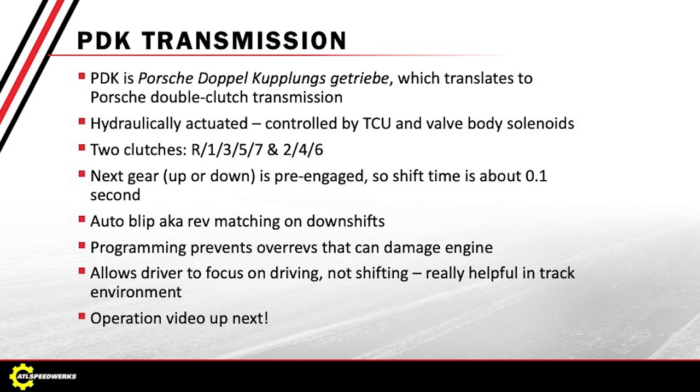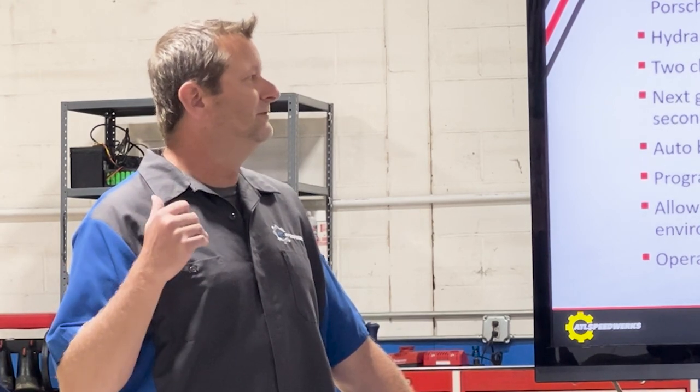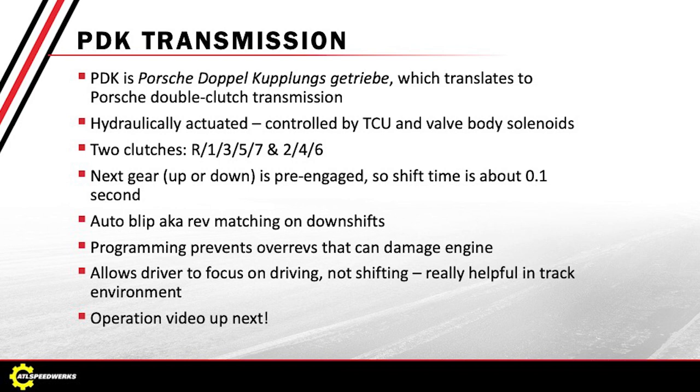First thing I'd like to do is give some basic explanations of what it is. I'm not even going to try to pronounce that, but I will do the translation: the double clutch transmission. Basically that means you've got 2 clutches, and 1 clutch controls reverse, first, third, fifth, and seventh, basically every other gear. Then you've got another clutch that controls 2, 4, and 6.